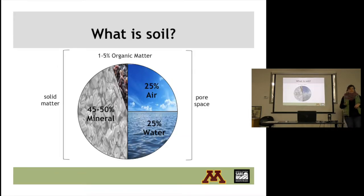So we're going to start at the very beginning. Soil is actually only about half solid stuff, and then it's half water and air. And then this little slice here is organic matter. And by organic matter in this context, we basically mean dead things. So all of those microbes or old bits of plant root or other things that were once living and are now dead. And some of those are recently dead, like in the last year or two. Some of them maybe died hundreds of years ago and just haven't quite broken down all the way.